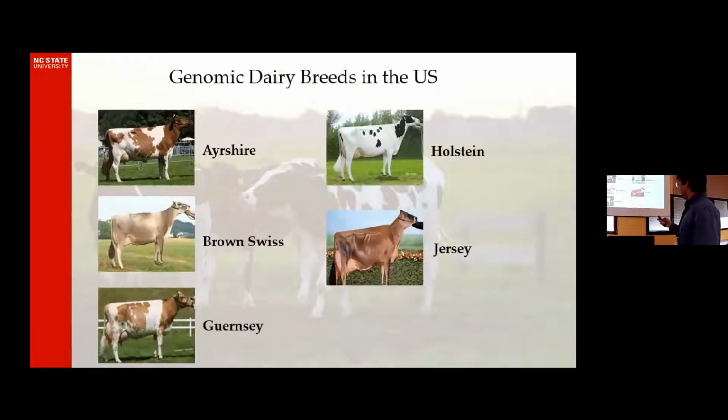So I would like to introduce you to the 5 genomic breeds of US dairy cattle, right? We have the Ayrshire, which originated in Scotland, the Brown Swiss originated in Switzerland, the Guernsey and the Jersey originated in the Channel Islands off the coast of Britain and France, and lastly the Holstein, which is a Dutch breed. All of these breeds have been around in one way or another since the late 1900s on US soil. So they have some history in the US, and they have become the predominant dairy cattle breeds in the US.